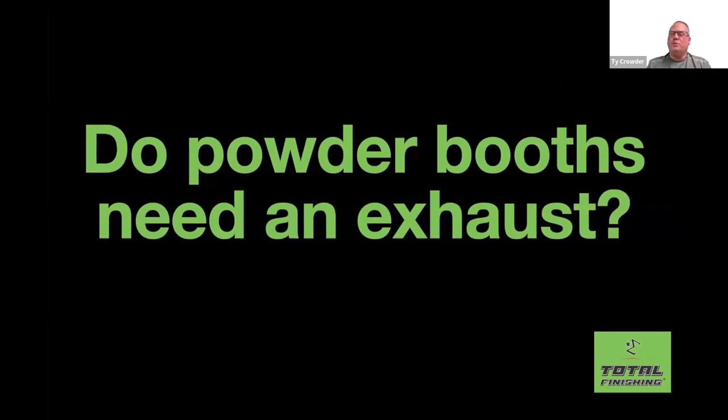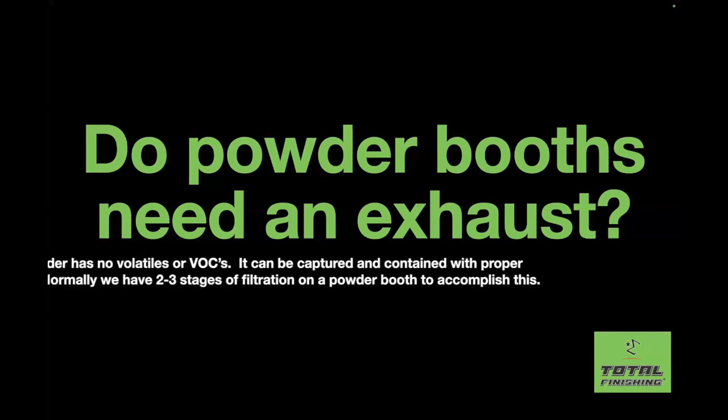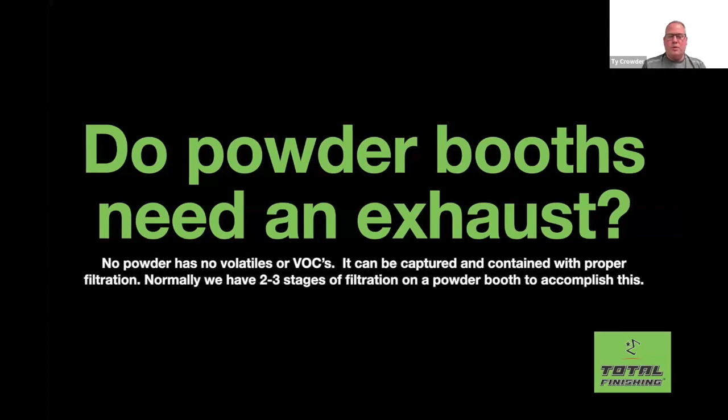Do powder booths need an exhaust? I should actually change that question. Do powder booths need an exhaust to outdoors? No. Correct. No, powder has no volatiles and no VOCs. It can be captured and contained with proper filtration. Normally, we will have 2 to 3 stages of filtration on a powder booth to accomplish this.